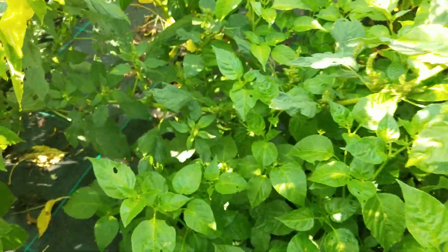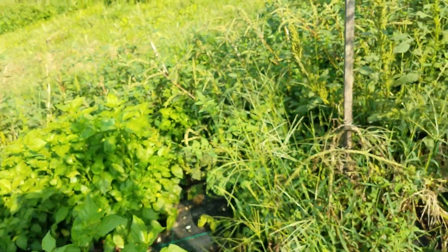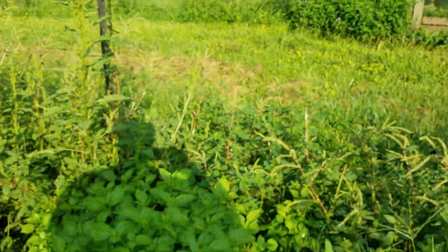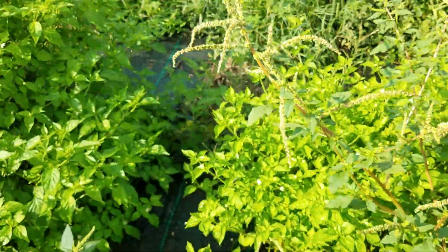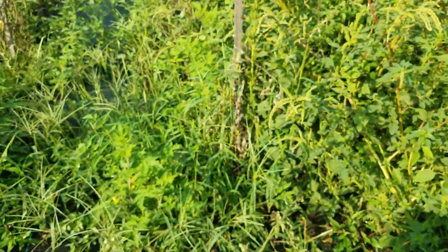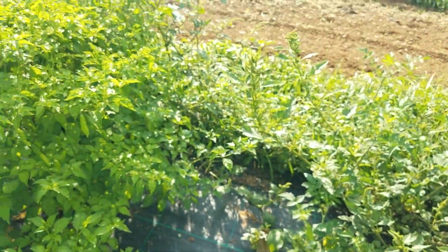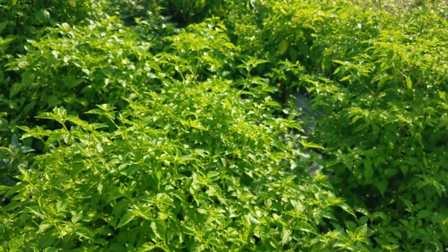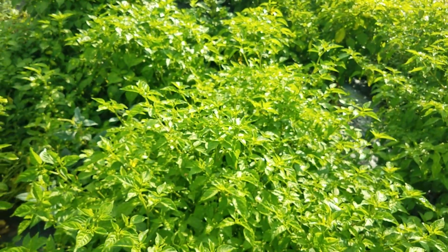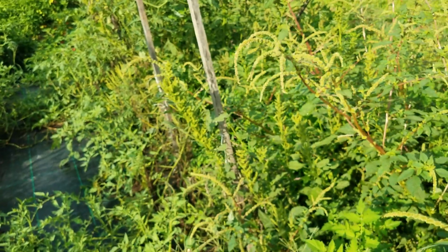Look at how pretty. That should be a Sugar Rush pepper. Probably a peach. Could be a red. Looks like a peach though. Some of these Sugar Rush peaches get huge. Huge. I probably picked, yeah, about 8 pints of Sugar Rush peach last week, and that was the good ones.